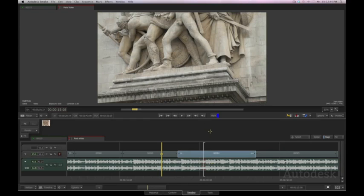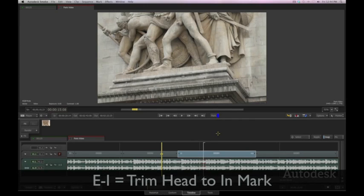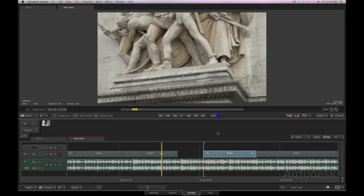Now let me turn off ripple so we can see the difference of having ripple on and off. Now the hotkey to trim the head of the selected clip to the end point, the end mark, I hold the E key and I hit the I key. And as you would expect, the trim just took place. All the frames prior to the end mark are now gone because I just trimmed the head point for the selected clip to be at the same position as my end mark.